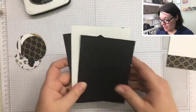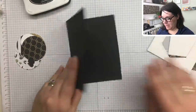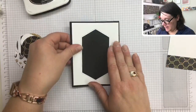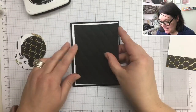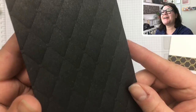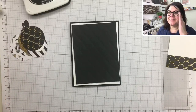Okay, so I love this B set, so I got it out again. And here we go. I have the basic black layer for our card base. I have Whisper White as the next layer. Of course, I cut this out because nobody's going to see it, so I thought I would save some paper. And I've got my basic black layer again using the tufted embossing folder. I figured that kind of looked a little bit like bees, right? That's what I'm telling myself.